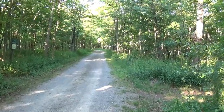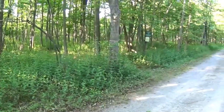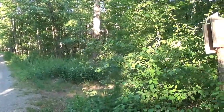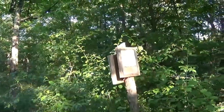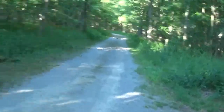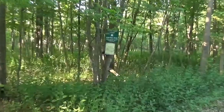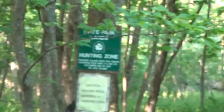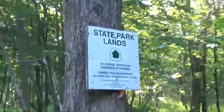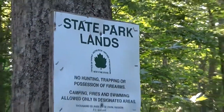Now for those who have seen the Marksman video, the Marksman Trail is the trail that is the actual trail that divides you from hunting and non-hunting area all the way to the lake. So here's a cautionary sign: you are now entering a hunting area. And here's the Marksman Trail. You're now entering a hunting area. And on this side, no hunting, trespassing, parkland. So, that's Marksman Trail.